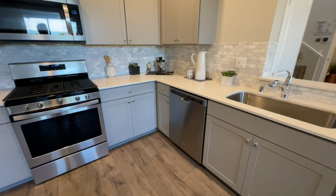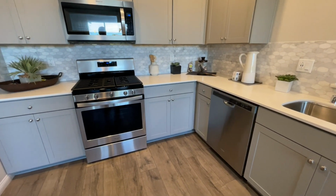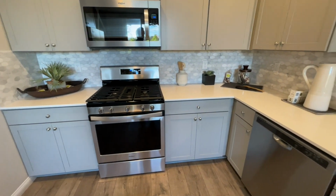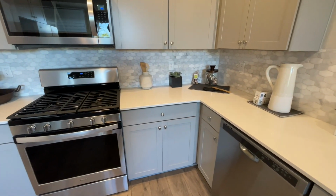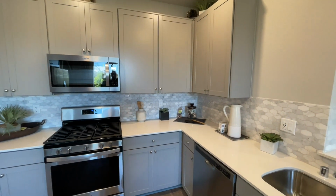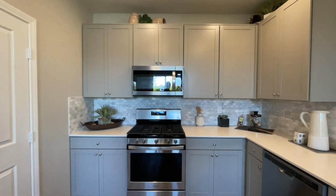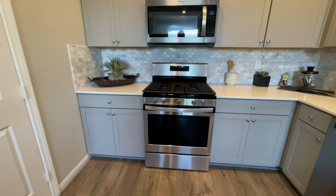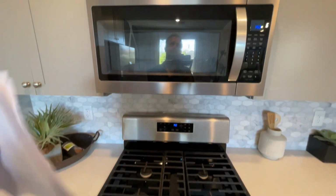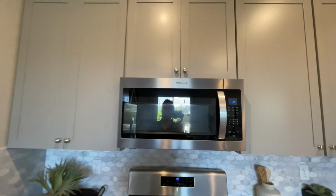I don't know if the stainless steel is standard in this community. They keep changing it like every week. So stainless steel appliances, they're having a problem right now with the builders getting appliances. Just the supply chain after last year has been affected, but they are doing 42 inch uppers. There's actually a good amount of counter space in here. You have your oven, 5 burner cooktop, microwave, and I always like to check, it does vent outside.